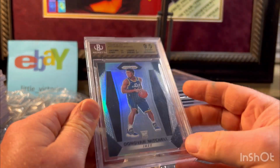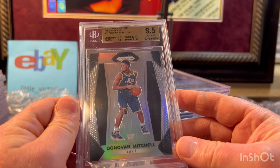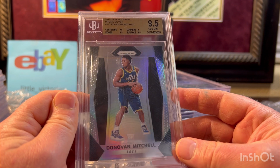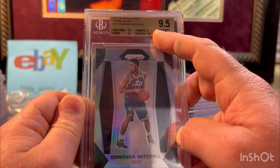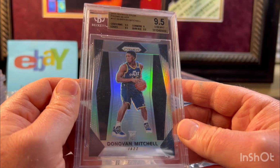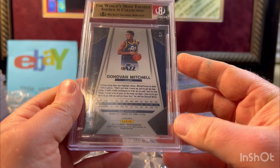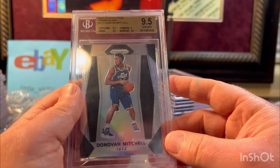Next up, we got another silver. This one is of the Spider 2017 Silver Prism. The subgrades, I am a little concerned. It has a 9 on the corners, but I looked it over very carefully, and I didn't see much. Maybe just a little speck on one of the corners. I think this is a good candidate.